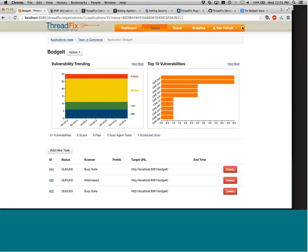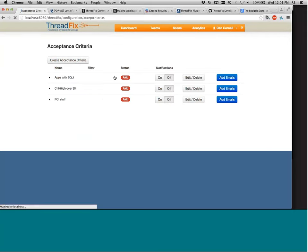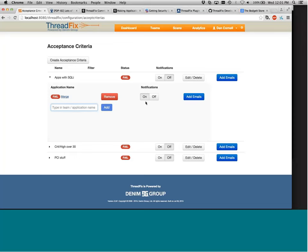You can also use those filters to set an acceptance criteria for ThreadFix. So you can say, hey, this application, I don't want it to have any SQL injection. And so right now, that's for this application named Merge, that's the policy. And what we see is that's currently failing that policy. We could go and add additional applications to this policy if we wanted.